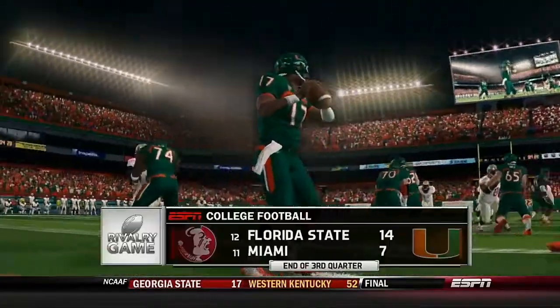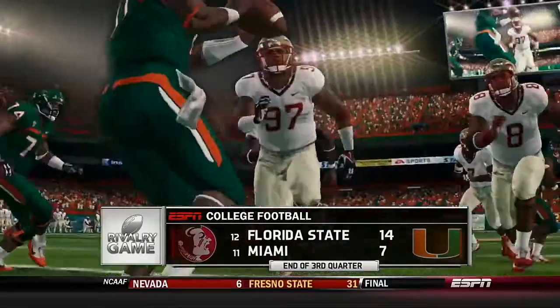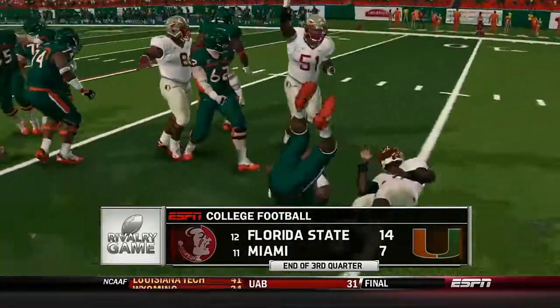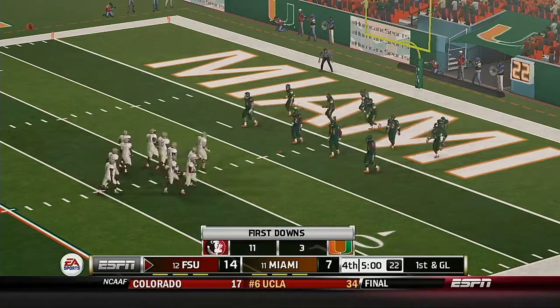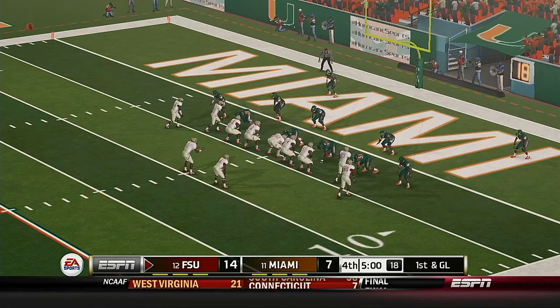It's been a defensive masterpiece through 3. Who'll draw up points in the final quarter? The Seminoles in front, 14-7. All right, we're just about set to start action here again in the fourth quarter. Florida State is up a score.